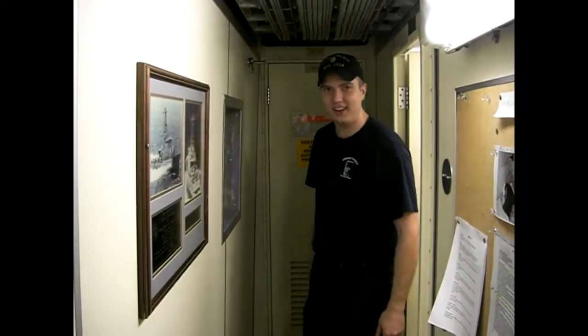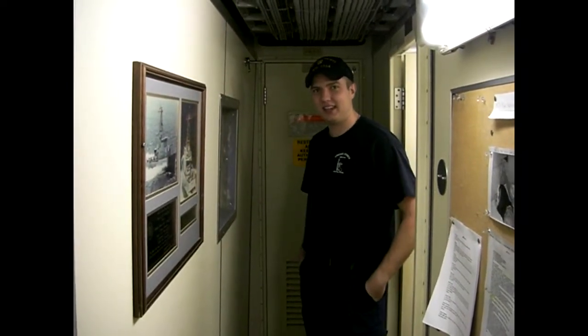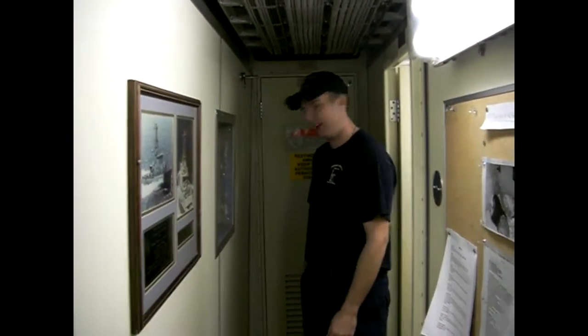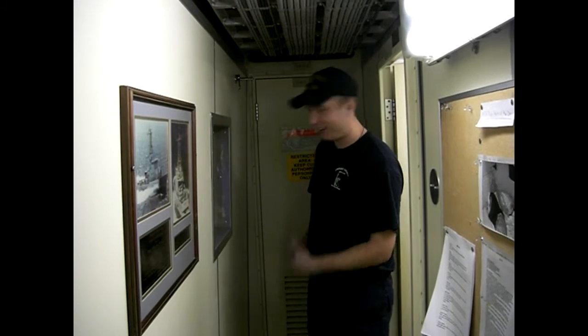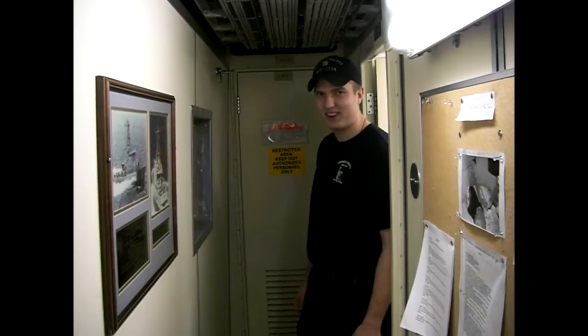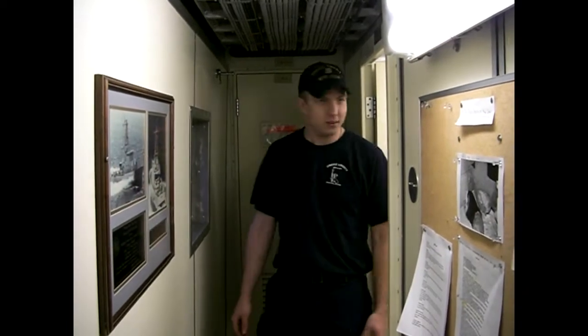All right, now we're down below in the main passageway, the CO and XO stateroom passageway. Couldn't take you through radio, as you can see. Restricted area, authorized personnel. There's a bunch of high-tech electronic stuff in there. But anyway, right here we got the CO stateroom. If you want to take a peek in there, it's got a nice little rack all by itself, sink and dresser and all that good stuff.